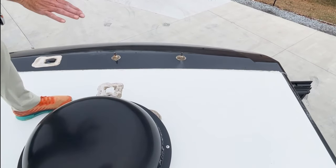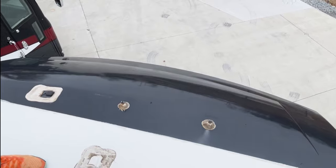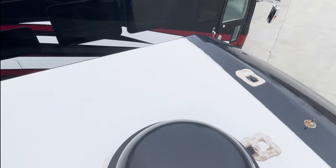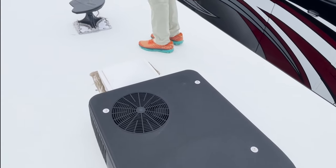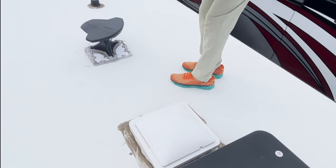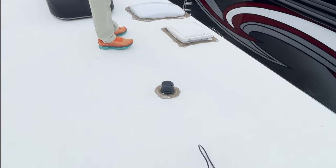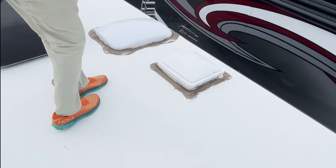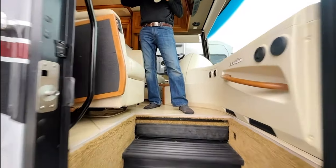I don't see any issues. This fiberglass cap covers the fiberglass roof, and it's in excellent shape. All the caulking around the opening vents are in great shape. No dry checking. They're just a little dirty. They're brown, but there's no cracking in the caulking. So good shape here. Come on in this beautiful, beautiful coach.